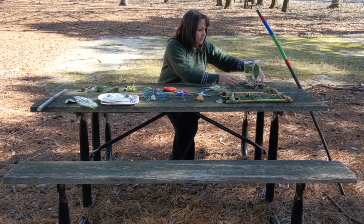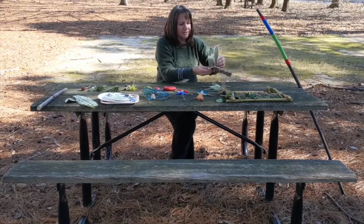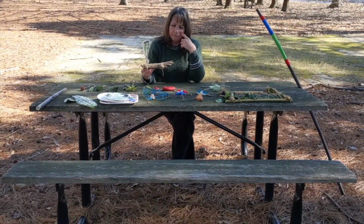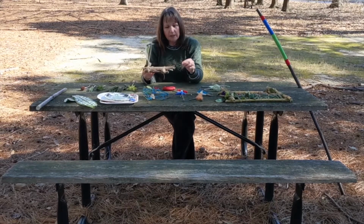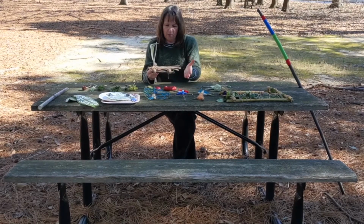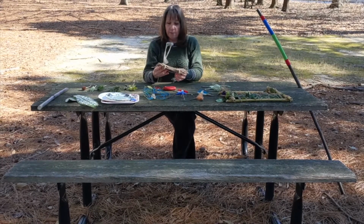Another one we did was we made this boat. This is a raft that we made with natural materials. When I went foraging at the park, I thought I might do this. So when I picked this smooth branch here, I went ahead and cut it to more or less the appropriate size.